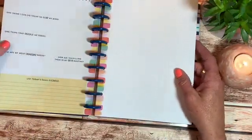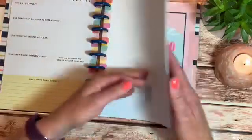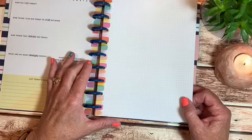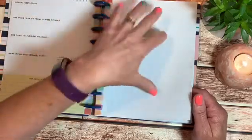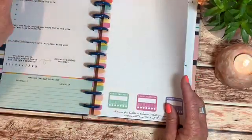So you come to the end of the week. After you've done your prompts, you've got a nice dot grid page to do whatever you want. You could do habit trackers. You could do a mood tracker. You could do weather trackers. You could do any kind of trackers, if you wanted to do a pretty mandala mood tracker for the week. You've got plenty of room. It's plenty big enough. And then you go into the second week.